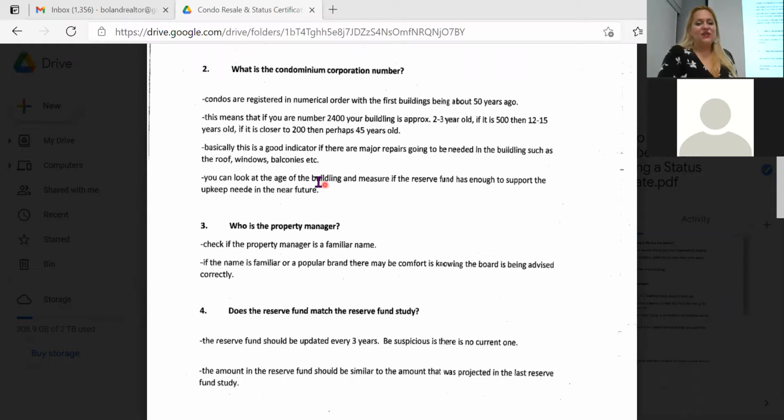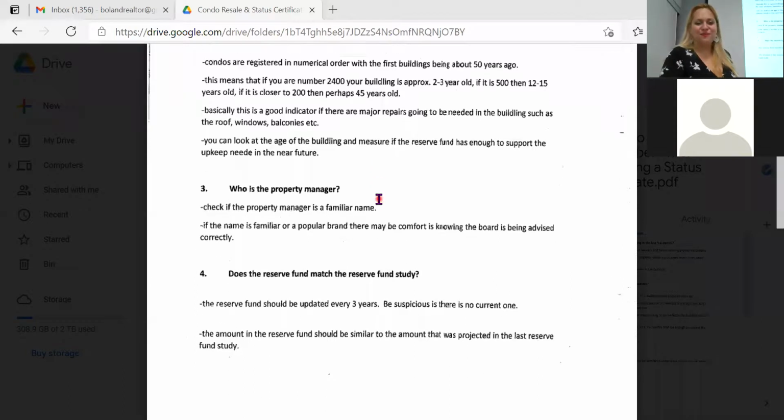So why is this important? It's a good indicator if there are major repairs that are going to be needed in the building, such as roof, windows, and balconies. You may pull a status certificate and there may not be a special assessment on it, but you might want to tell your clients, hey, this building is 20 years old, and I think the roof or the windows might be updated soon. While there's no current special assessment, know that maybe in the next 3 to 5 years while you're owning this, there could be. You want to be a good agent to your clients and let them know.